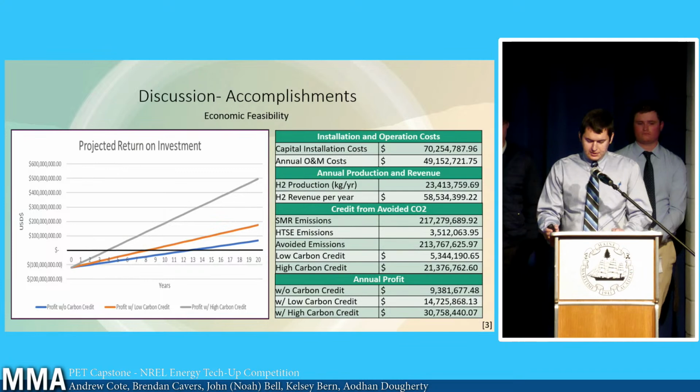Based on these findings, we concluded that the investment in the HTSE system for pink hydrogen production is economically feasible, and implementation of carbon credits will further incentivize the production of clean energy. This reiterates the importance of the implementation of carbon credit for the prosperity of pink hydrogen and other clean energies.